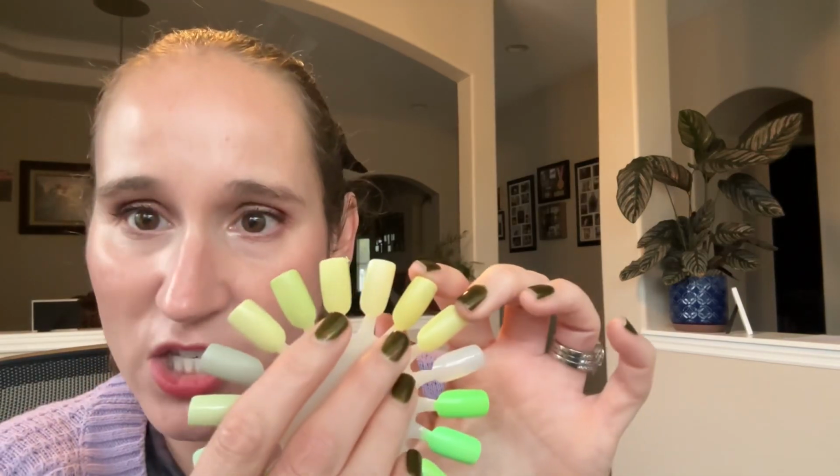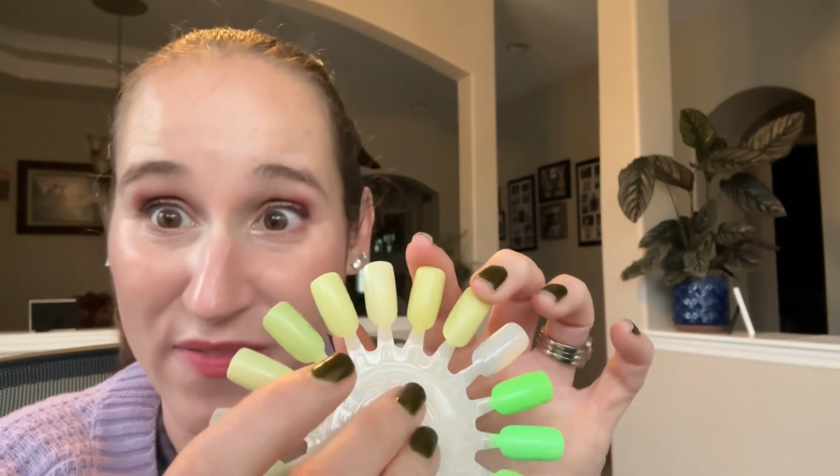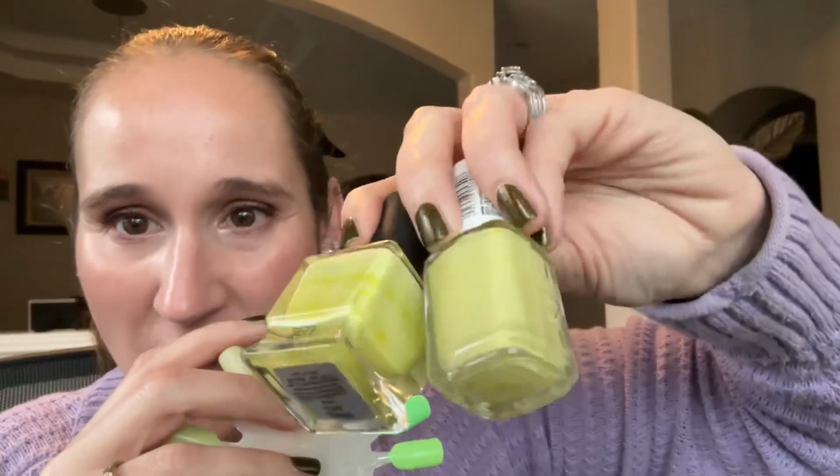And then the last 2, Essie, You're Sensational, and then Deborah Lippmann, Spring Buds, those are very, very, very similar. I didn't bother pulling swatches for these ones because they just look so identical. Like even in the bottles, they look identical. I'm gonna go ahead and keep the Essie. I'm gonna declutter the Deborah Lippmann.